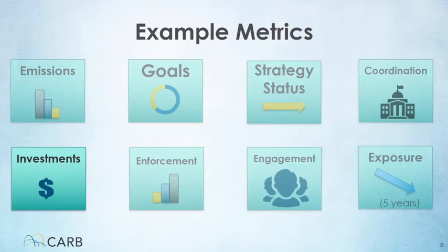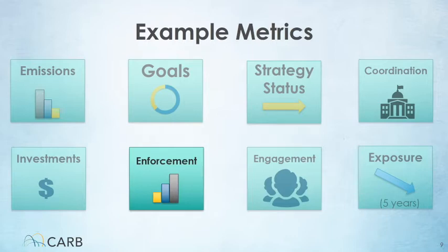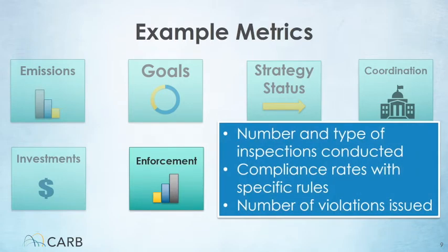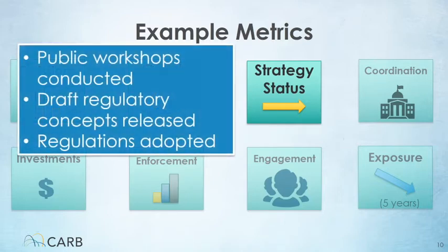There are many ways to track progress on investments. For example, we could measure the amount of money spent on cleaner vehicles in a community or on air filtration. We could also look at how much funding was leveraged from other sources to drive additional investments in the community. Enforcement metrics could include things like the number and type of inspections conducted, compliance rates for specific rules, or the number of violations issued to pollution sources in the community. Tracking strategy status is very important to make sure they are being implemented. Metrics could include whether a public workshop has been conducted, draft regulatory concepts released, or if a regulation has been adopted.